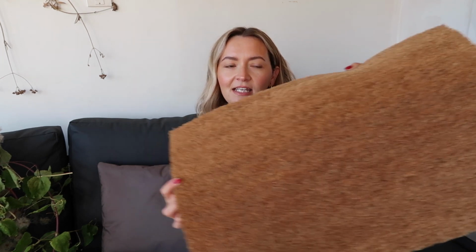40 by 60 if you're interested. I bought some of their rubber gloves. I got 2 packets of these, one for the utility room, one for the kitchen. I think they were £1. They've got them in pink as well, but these are like green and white.